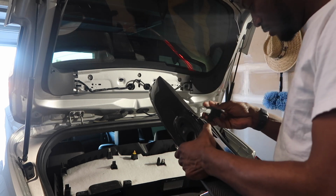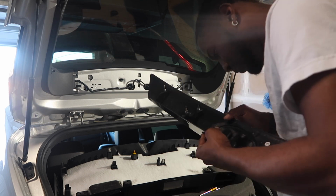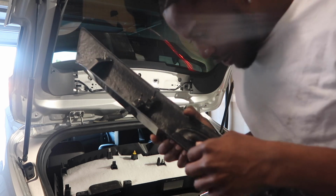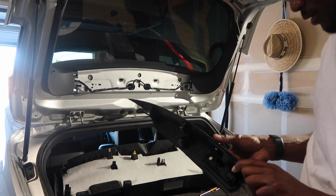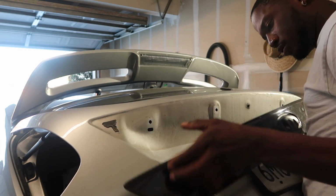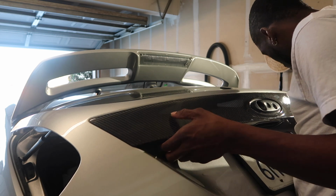Alright, so I think it goes... something we gotta fit. Oh, there it is. Never mind. Just needed a little tug. That was it. All right, so it's on.